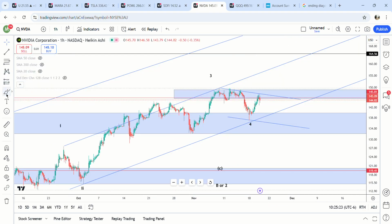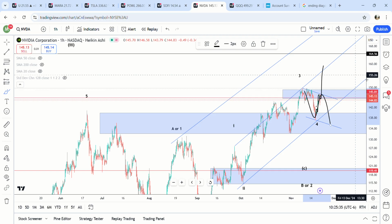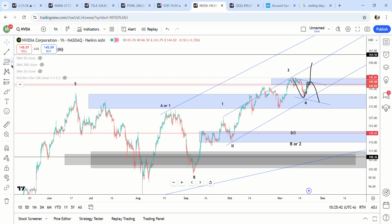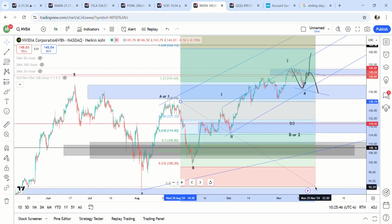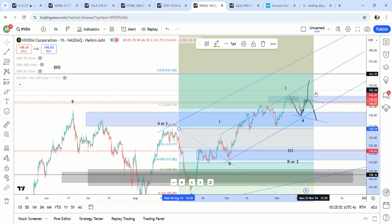Nvidia is either going to go like that, or it's going to go up here and back down to like 134, 135. And then that would be a buy because it's probably going to go all the way up here to 160 at some point. The 1.61 fib here of the A wave is sitting right around 163. So we're in a third wave.